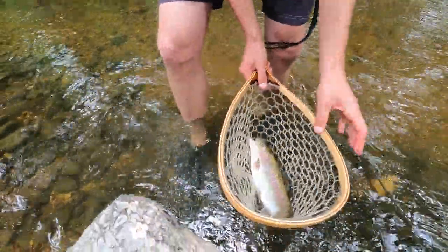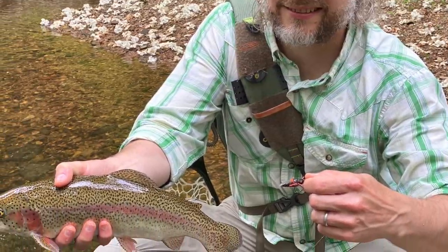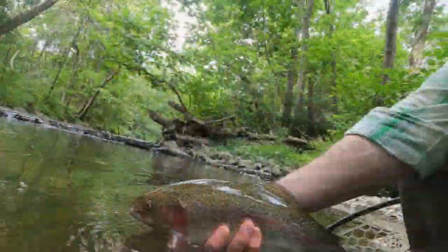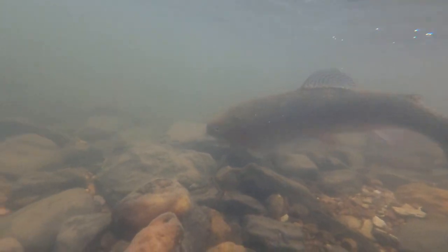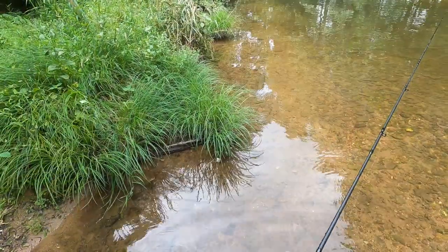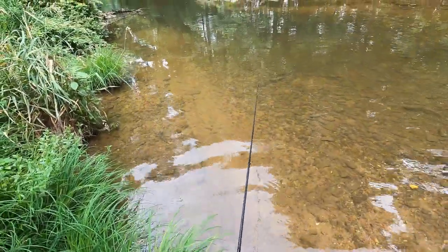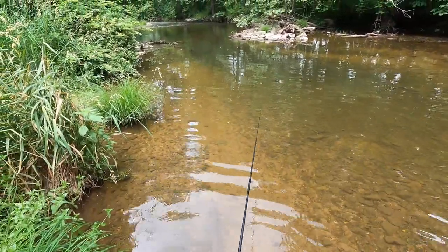Wow. There we go. Picture time. Man. I was thinking he's about 16 inches. What a beast. Yeah. Wow, look at that fish, man. Holy crap. Listen to the hum of the cicadas, man. It's unbelievable.